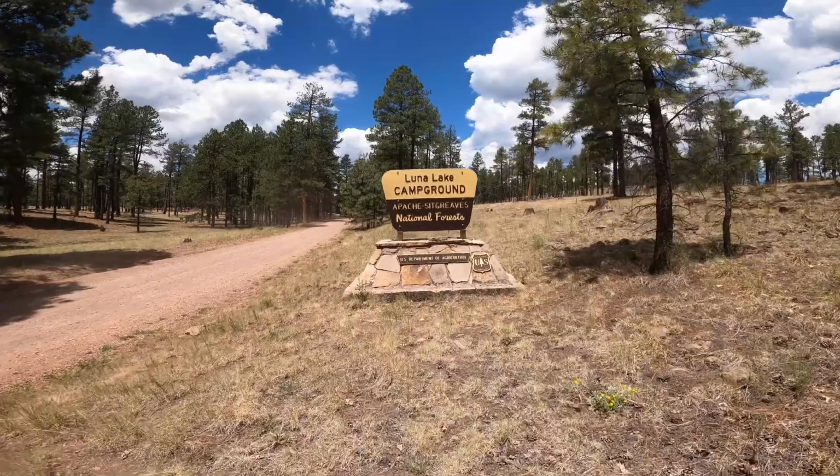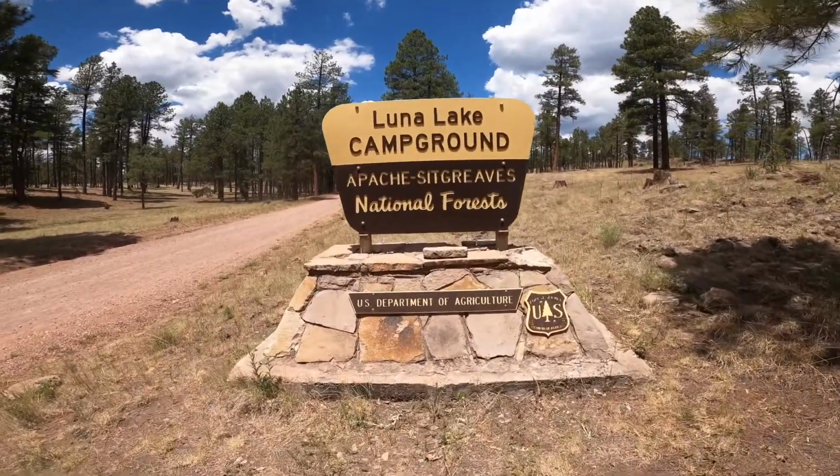Welcome to Luna Lake Campground in Alpine, Arizona. And we're gonna take a couple quick minutes to tell you all about the campground and anything you might need to know if you wanna stay here. Pretty nice campground. All dry camping, no hookups or anything like that. So make sure you come in with a full tank of water and empty tanks.